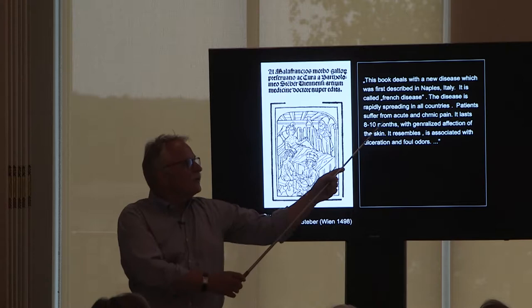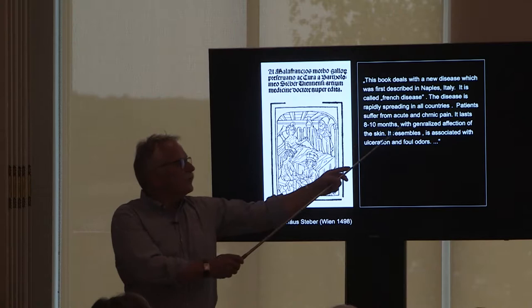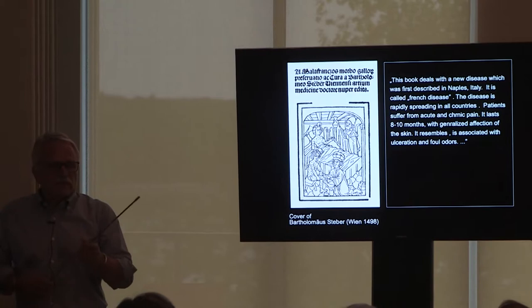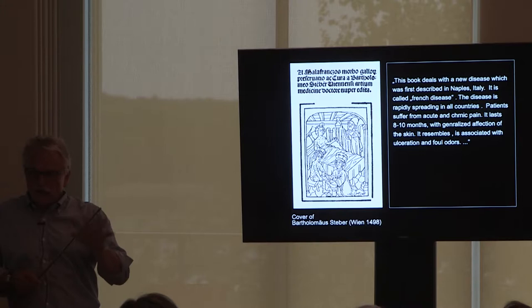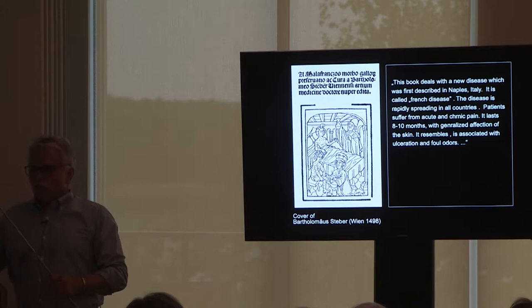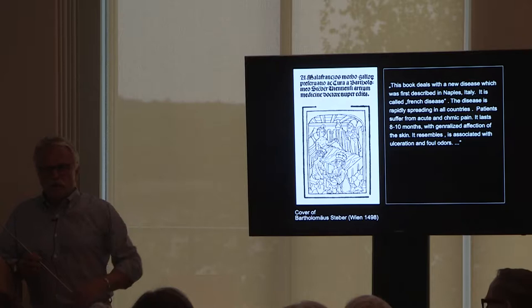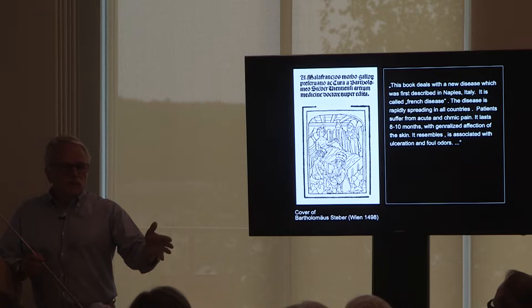Patients suffer from acute and chronic pain. It lasts 8 to 10 months with generalized affection of the skin, which is associated with ulceration and foul odors. Now, who had syphilis at the time? It was a traumatic disease. It changed everything. In Germany, before that, bathhouses, you know, saunas, were all the rage. I mean, people went there, you spent the whole day there, you read, you enjoyed music, you met other people, obviously. They were closed down. After 1510, no open houses, no saunas.